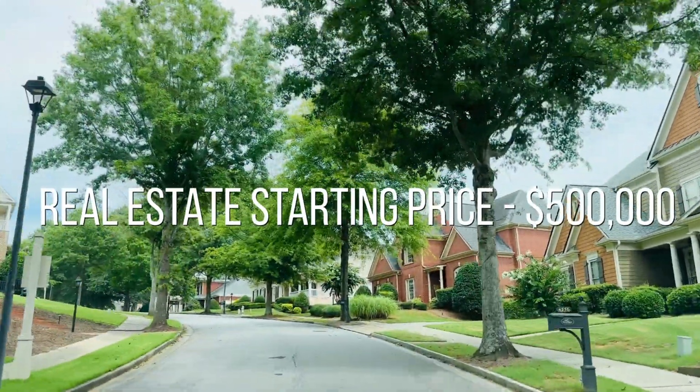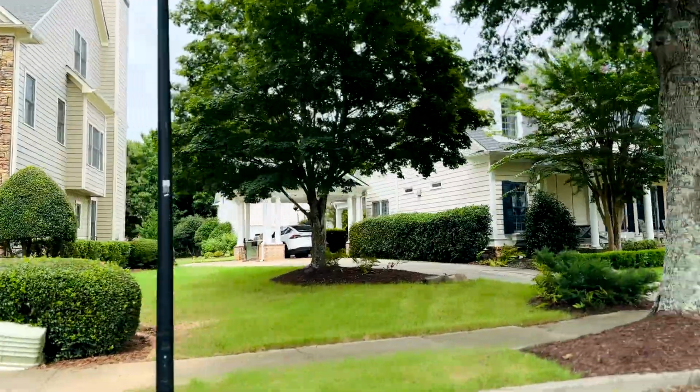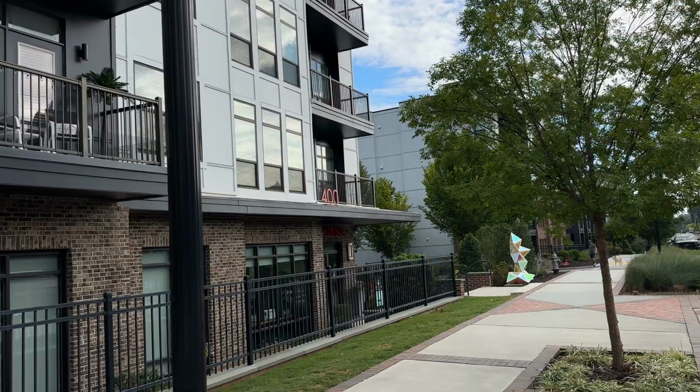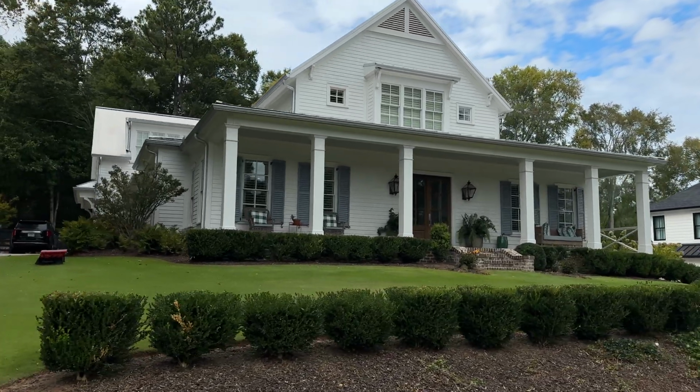Real estate here starts around $500,000. You've got multiple master plan communities. You've got the beautiful gated community, the River Club. And then over by town center itself, you've got more urban choices like condos, apartments, and then you've got some single family and multiple townhomes back behind City Hall.